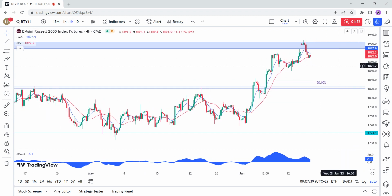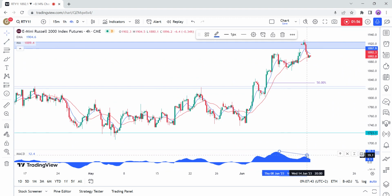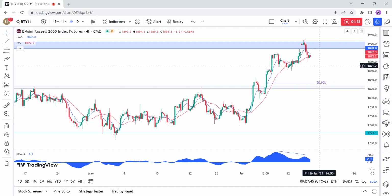Drilling down to the 4-hour chart, we can see that we had a divergence with the MACD here, right when the price extended into the 1920 resistance. This is generally a sign of weakening momentum, often followed by pullbacks or reversals. Indeed, the price pulled back, and we will see if it will be a bigger one or if the Russell 2000 just needs to take a breather before another push to the upside.